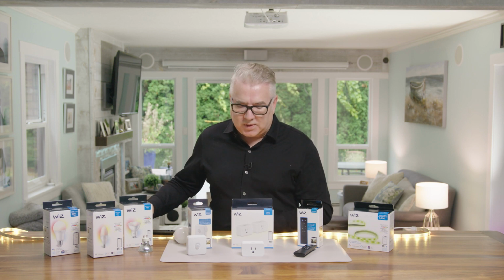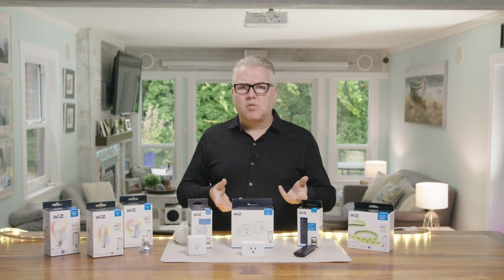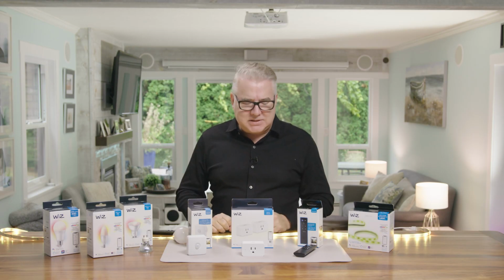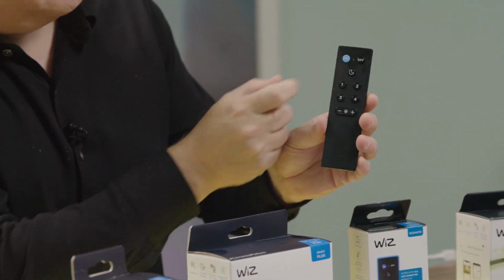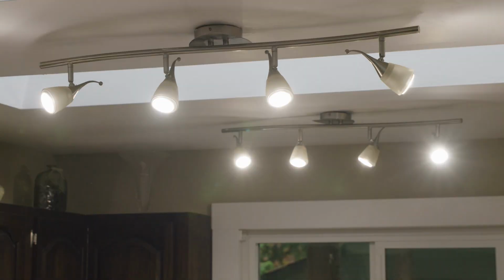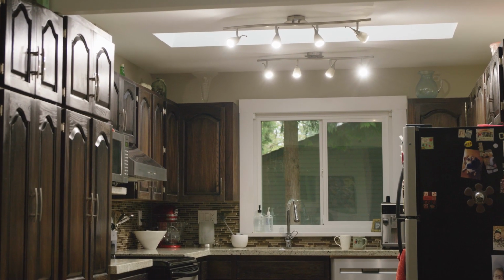Speaking of convenience as well, this is awesome. They've got some other neat little add-ons here that I'm just loving. I didn't think I'd be using a lot of remote controls anymore once I got voice activation going on with a lot of my devices, but it's still kind of handy, I gotta say. With this Wiz remote, very inexpensive, you can program these things to do all sorts of stuff with your lighting. So for example, with this one, I've got it set up in my kitchen, and I can use it to turn the lights on and off.